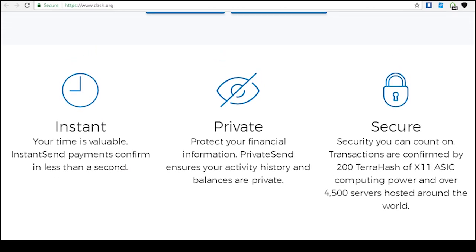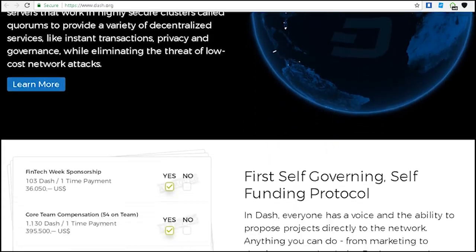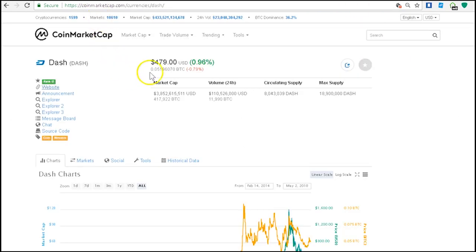instant and private transactions. Instant transactions is one of the main features of Dash. It's called Instant Send, and it's trying to achieve near immediate transactions with the ability to handle large volumes. Private Send is the next big feature of Dash. It's a coin mixing service based on a decentralized coin join implementation.